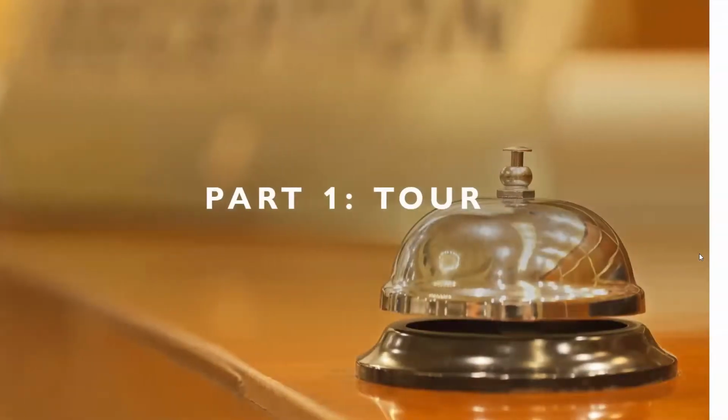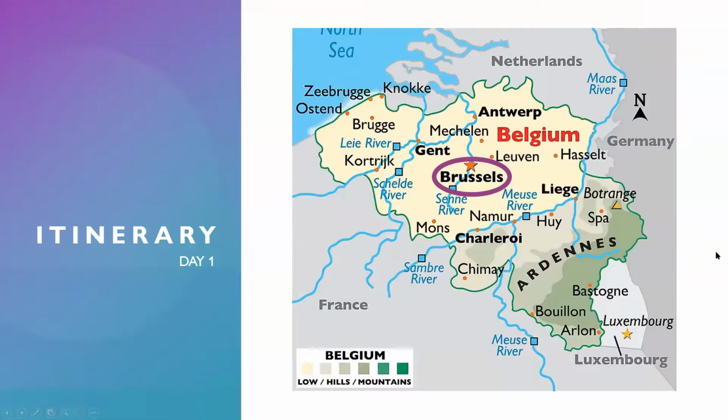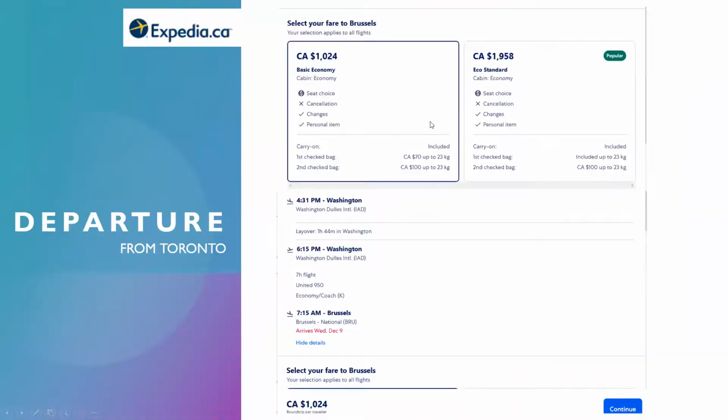So part one is the tour. For our itinerary, we'll arrive in Brussels on day one. On day two, we'll move to Ghent. On day three, we'll go to Bruges. And on day four, the last city will be Antwerp, before we head back to Brussels and head to Toronto again. The departure is from Toronto Pearson Airport, and the round trip ticket is $1,024.